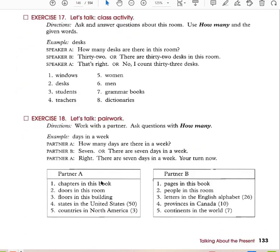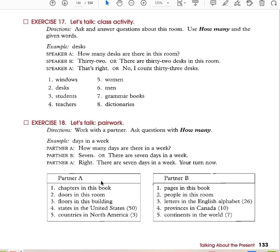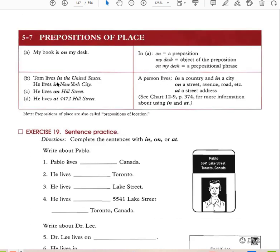Like how many chapters in this book? How many doors in this room? How many floors in this building? Preposition of place. My book is on my desk. Tom lives in the United States. He lives in New York City. He lives on Hill Street. He lives at 4472 Hill Street. So in and on are all prepositions. On is a preposition. My desk is the object of a preposition. And on my desk is a prepositional phrase.